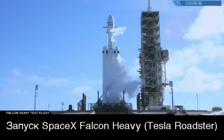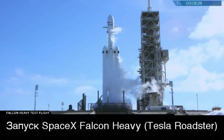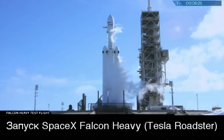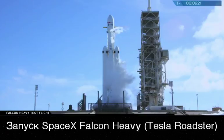The SpaceX team continues to count down for launch of Falcon Heavy test flight. Now, once we light the engines, Falcon Heavy will check the power on all 27 Merlin engines, a critical period in the go-no-go for launch. It'll then command release from the ground hold-downs.